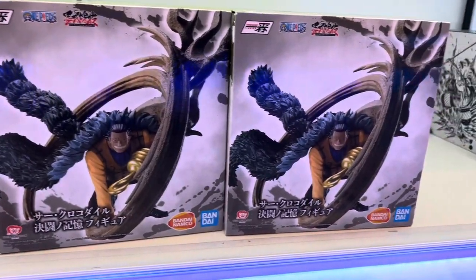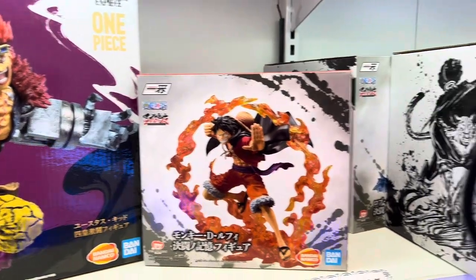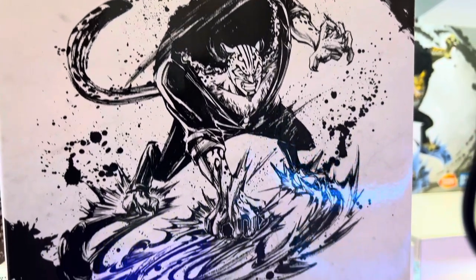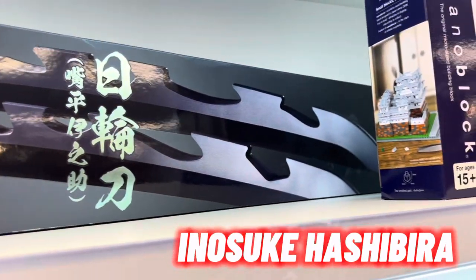And here are some anime figures from One Piece. Now, I like the fact that this packaging has some cool black line art. And here is a cool replica of Inosuke Hashibara's sword from Demon Slayer.